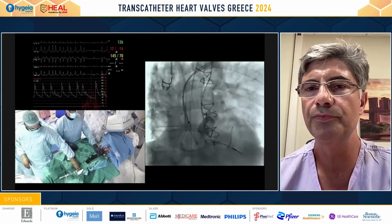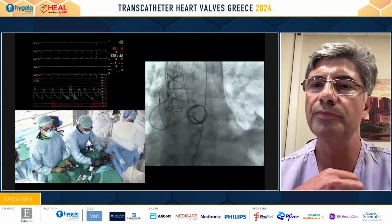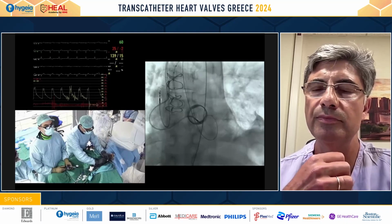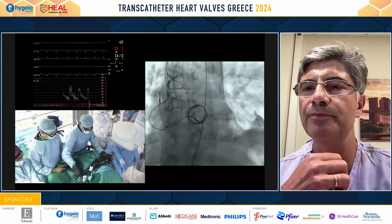Okay, yeah, I have to agree with that. More LAO projections, as you showed just before, showed a little bit more distance. Yes. Left anterior oblique, caudal, LAO caudal. Yes. You want to get an RAO projection if you really want to see what you're going to do. And we've done a lot of these. I've never interfered with the mitral valve, whether you balloon expand or self-expand. There's always more distance than you think. I mean, I look at this thing surgically.